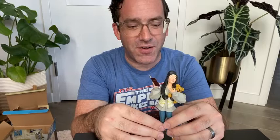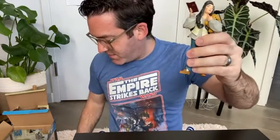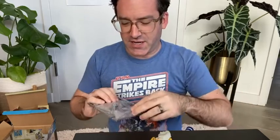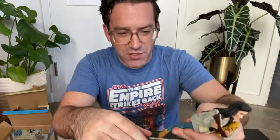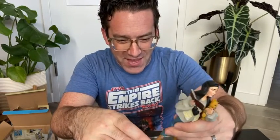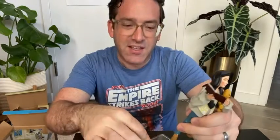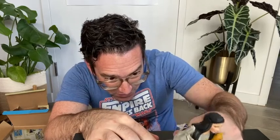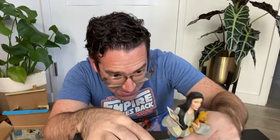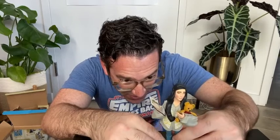Can the figures stand on their own? Her feet don't quite match, but I will say that these figures, yes they do, they come with a stand. So Sarah, I'm gonna put you down for just a second. So sorry, I'll be back up in no time. Okay, yes, thank you. Thank you to WETA Workshop for thinking ahead and giving us pegs for them to stand on so that they won't fall on me. Now the other question is how easy is it to actually get her on these pegs?